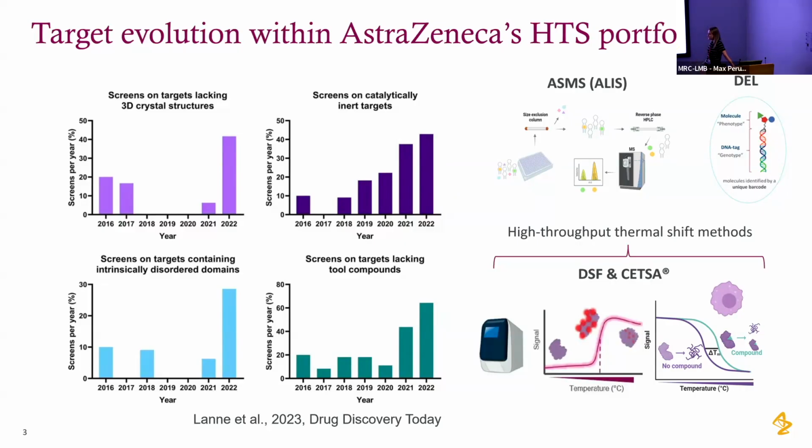However, during more recent years, we've seen a real shift, as these graphs highlight, towards what will be classed from a drug discovery perspective as more challenging targets. These can be quite hard to prosecute using traditional assay technologies. They might lack any sort of known structure. They might be catalytically inert, so we can't monitor functional activity in an assay. They might contain disordered domains, or they might lack any sort of known binders or tool compounds, which we'd normally use to validate assays. So this is quite challenging.